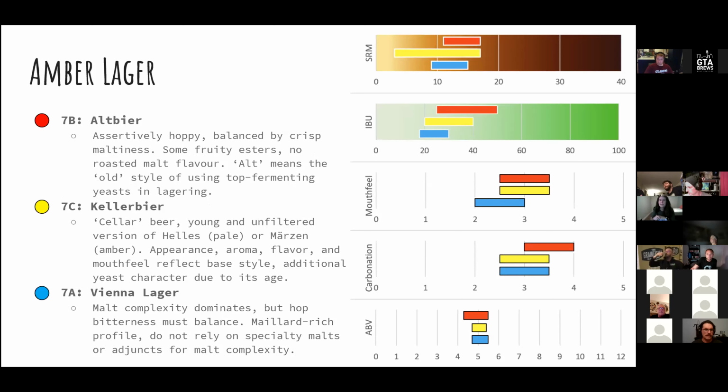Continuing with the amber lagers, alt beer. Alt means old, and so this is one of the other exceptions to the bottom fermenting rule. Alt beers are brewed with a top fermenting yeast, and alt beers are quite hoppy. They can go up to like 50 IBUs. Again, we're getting some fruity esters here.